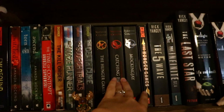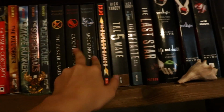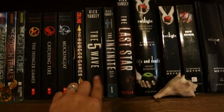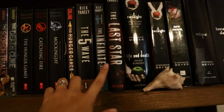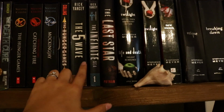My Hunger Games, love it. I'm wanting to reread this. I bought the first one separately and then I bought the box set, so that's why I have two separate ones. The Fifth Wave series is good. I would kind of like to reread it because I feel like I rushed through it, and I didn't enjoy it as much as I really think I would enjoy it.